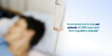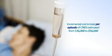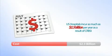The incremental cost to treat each episode of CRBSI is estimated to be from $34,000 to $56,000. It is estimated that U.S. hospitals incur as much as $2.3 billion per year as a result of CRBSI.